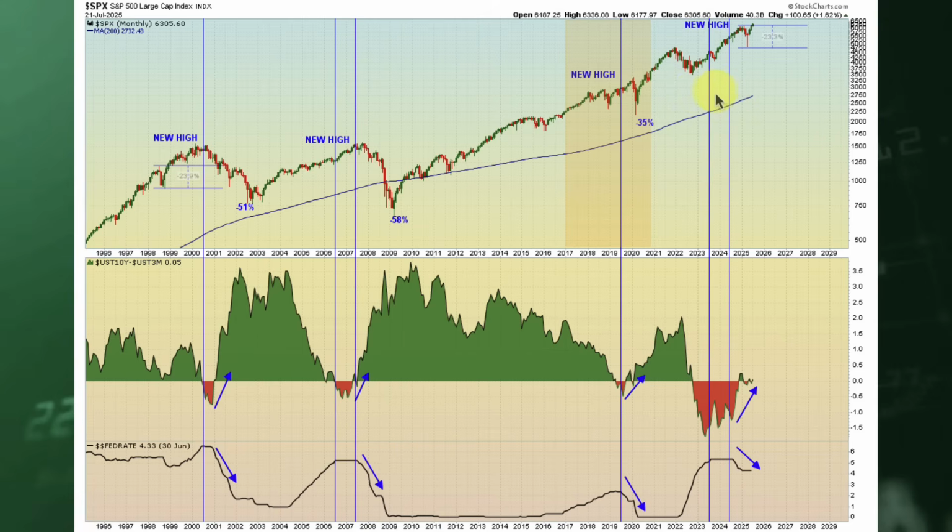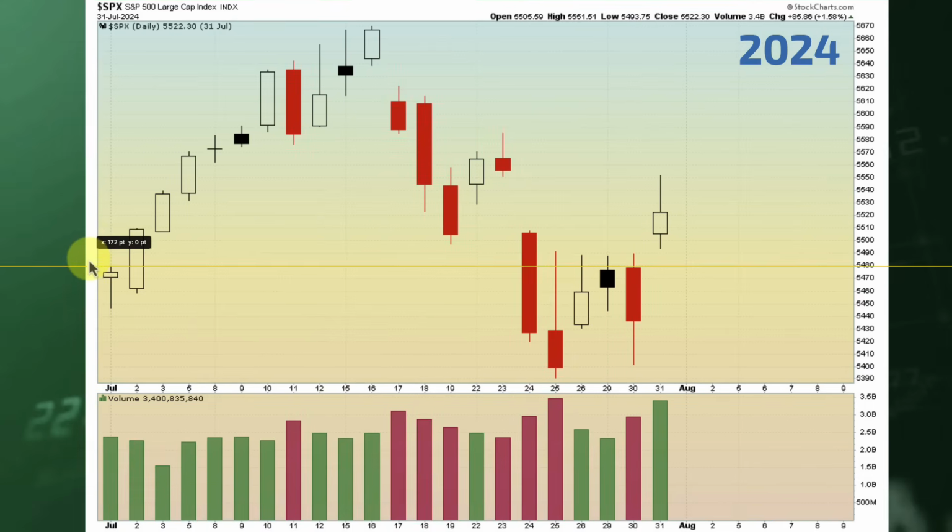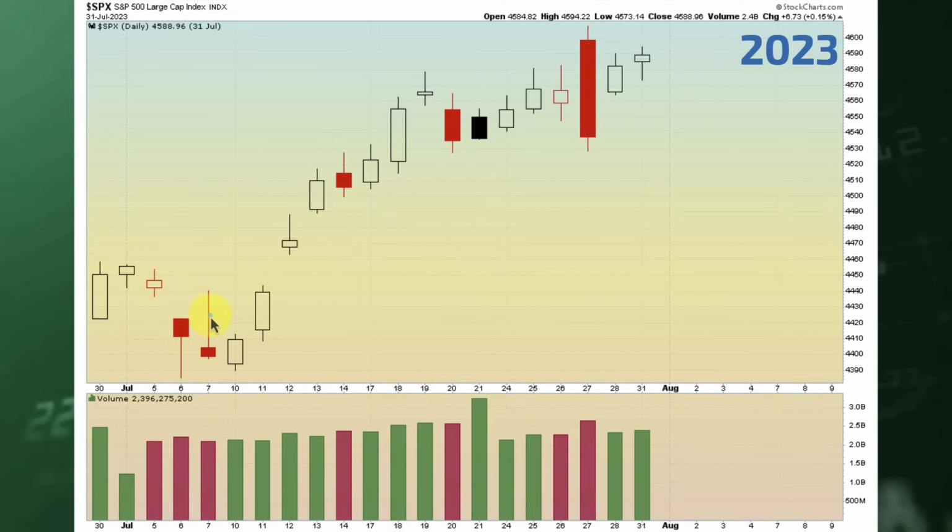And then the more recent ones here were 2023 and 2024, where we did see the rally higher in the first half of the month, and we did kind of decline there. And then you could see the same thing pretty much here, where July rallied and then we stalled out.